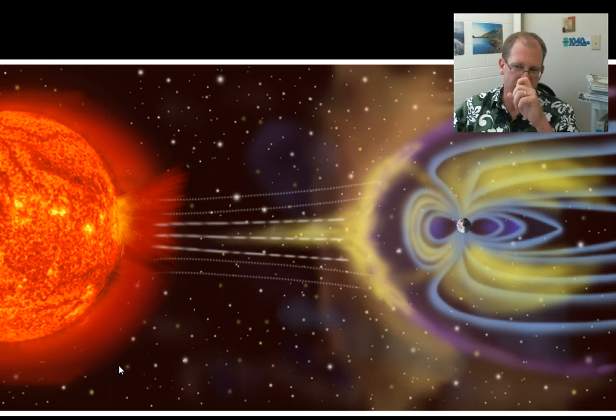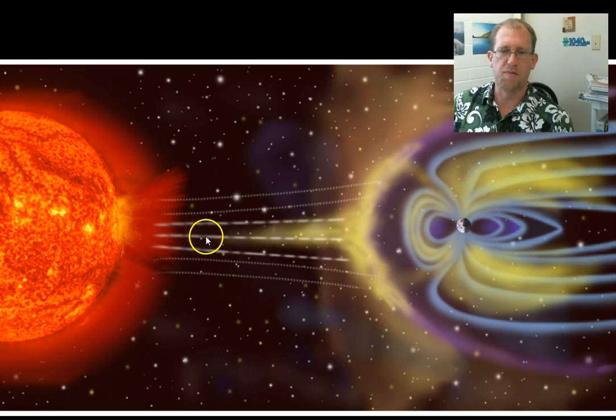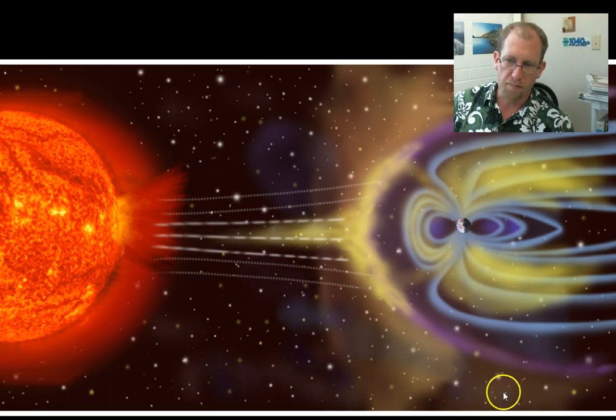Okay. This is just a picture of what I was talking about. So the high energy cosmic radiation leaving the sun, most of it is deflected away by our magnetosphere, our magnetic influence.